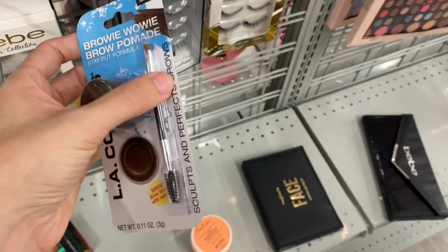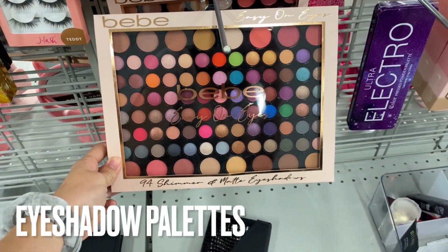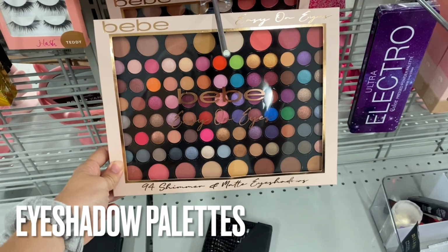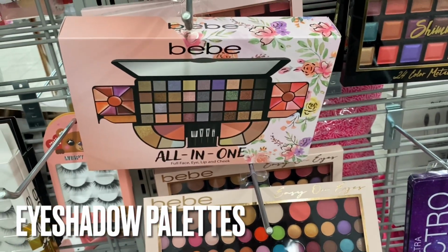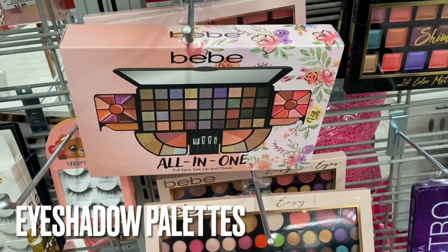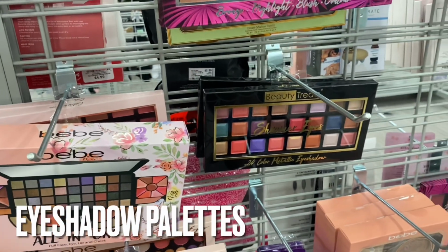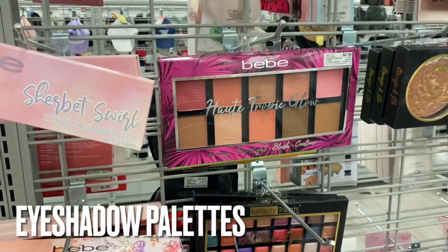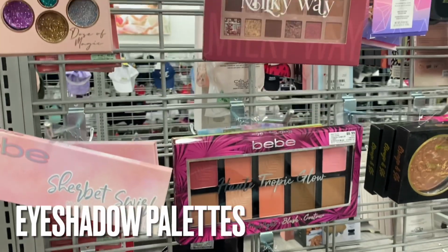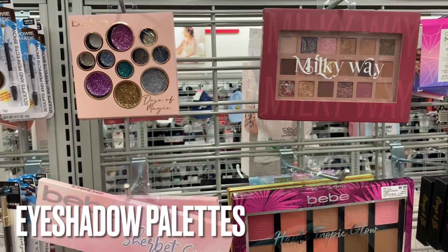Next we have just a bunch of different eyeshadow palettes. They had a bunch of different ones. Mostly everything was BEBE. They did have some other brands, but there was a lot of different kind of bigger eyeshadow palettes you could buy a whole set for. And then they had some face palettes, highlighters. Like I said, mostly everything was BEBE. There are a couple other brands that I've really never heard of.